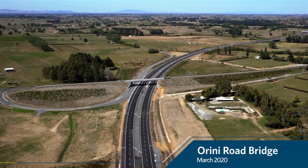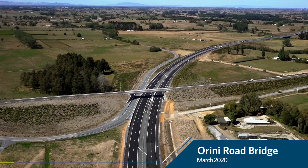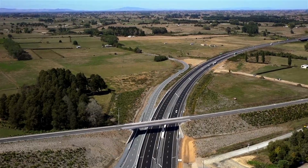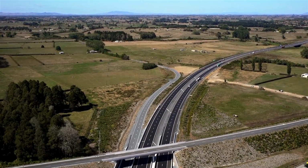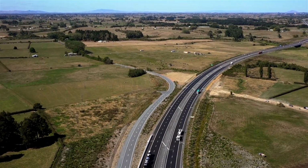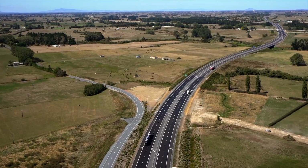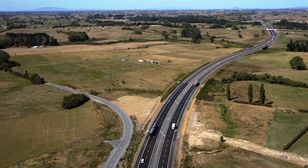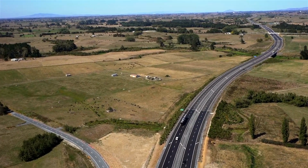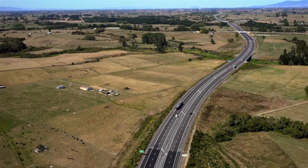Some other interesting facts for the project: there was 4.4 million cubic metres of earthworks in total. There was 2 million tonnes of rock and aggregate imported to the site from 5 different quarries. About 10.5 kilometres of network drainage through the alignment, as well as 60 kilometres of subsoil drainage, and that allows the pavement to remain dry and give us its longevity. 42,000 tonnes of SMA, which is the stone mastic asphalt, which is the final surfacing, and then 48 kilometres of barriers which extend along both edges of the expressway and the centre median.